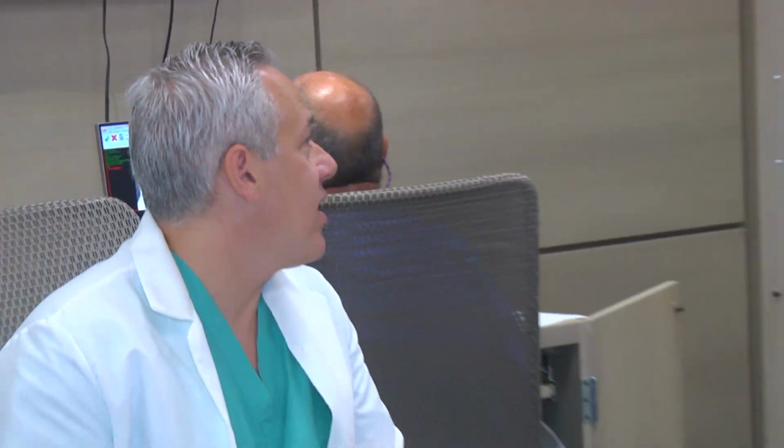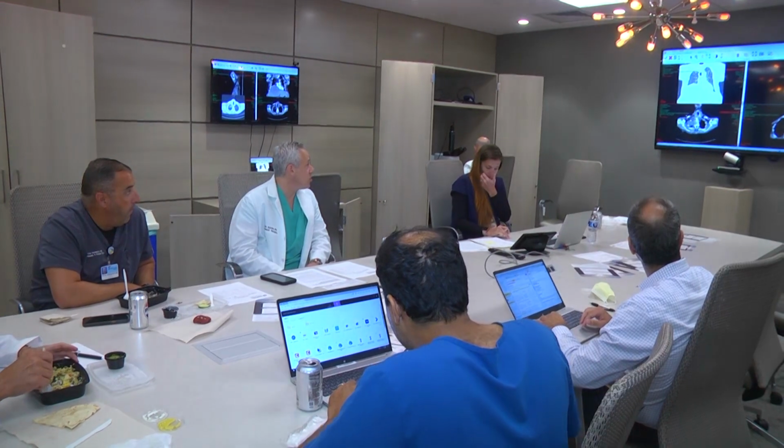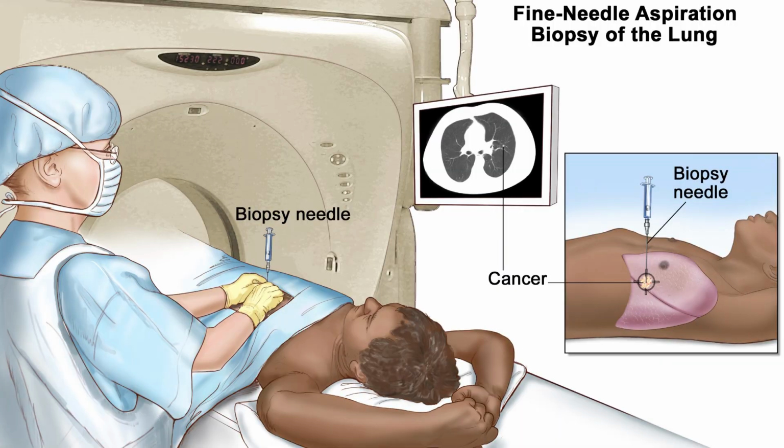Based on that, we will all get together. We all meet once a week, in what we call our multidisciplinary tumor board, and we'll look over the patient's risk factors, medical history, and certain comorbidities, and we'll make a recommendation based on what we think would be the next best step. Most of the time it would include a biopsy.